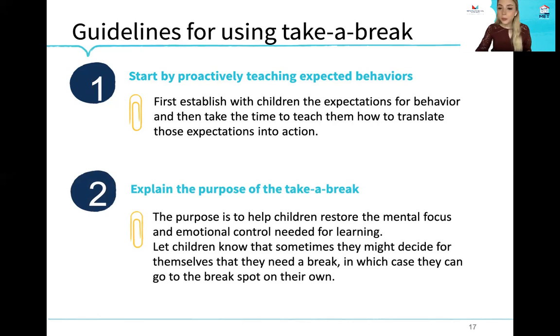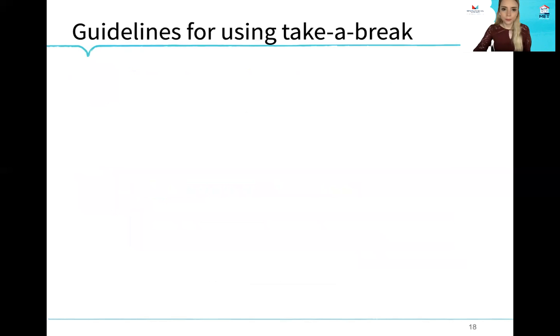You need to explain the purpose of the take a break, and it is to help them self-regulate and restore the focus and the emotional regulation and control they need to learn. You need to let them know that sometimes they can decide to go there by themselves, and not as a way of avoiding assignments or things they need to do. It's when they really feel overwhelmed and they need to cool down and relax. Also, you need to establish the amount of time that they're going to spend there. Mostly like 5 to 10 minutes is okay.